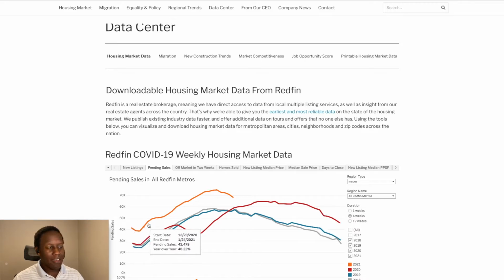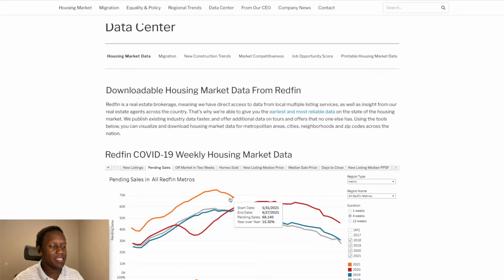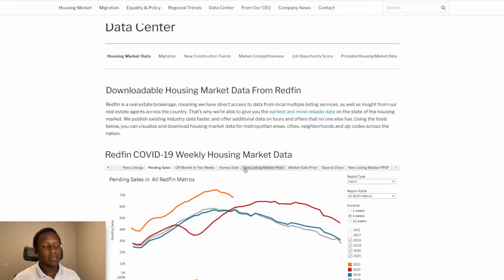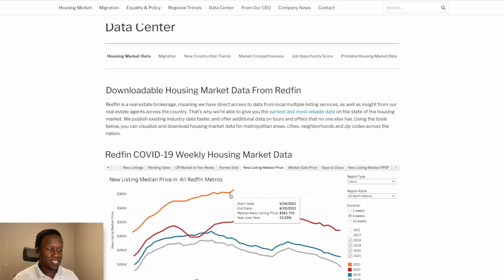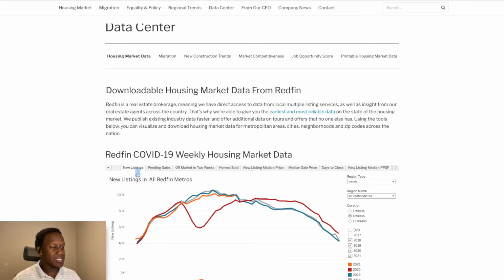But if you look now at 2021, you notice that the dip that we have here is a lot sharper than the dip that we had in 2018 and 2019. And these are pending sales, so these are homes that are about to close. We're starting to see a really sharp decline in pending sales. But now if we look at the new listings and median price, it's actually still going up. So remember what I said, new listings are in line with 2018 and 2019. So we have about the same amount of inventory being introduced into the market.